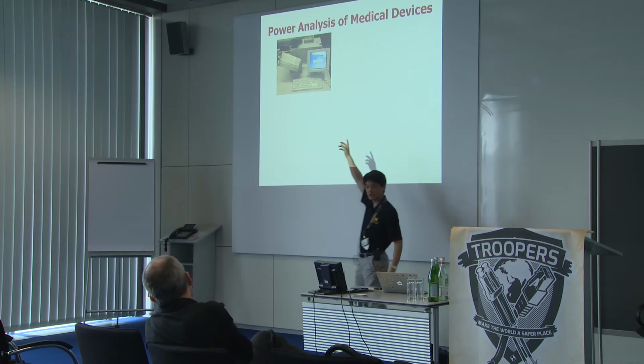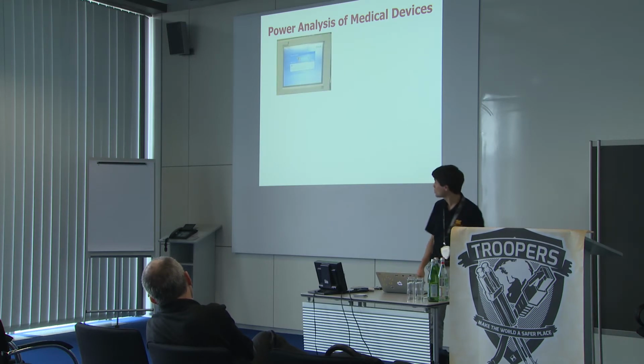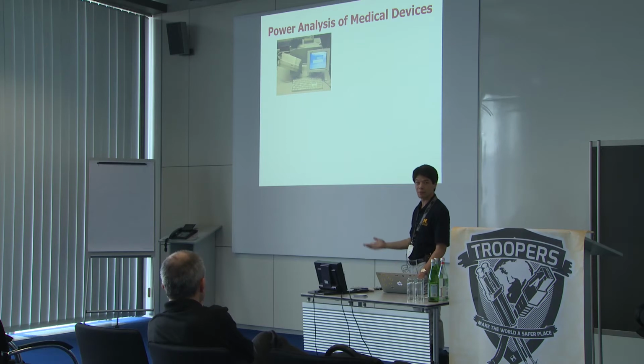So this is our compounder. This is what makes drugs in our laboratory. You can see it's running Windows XP Embedded. And it's known to get infected. So when it gets infected, things change. Interrupts fire at different rates. Different things happen. Packets go out. GPUs might kick in. Interesting things happen.